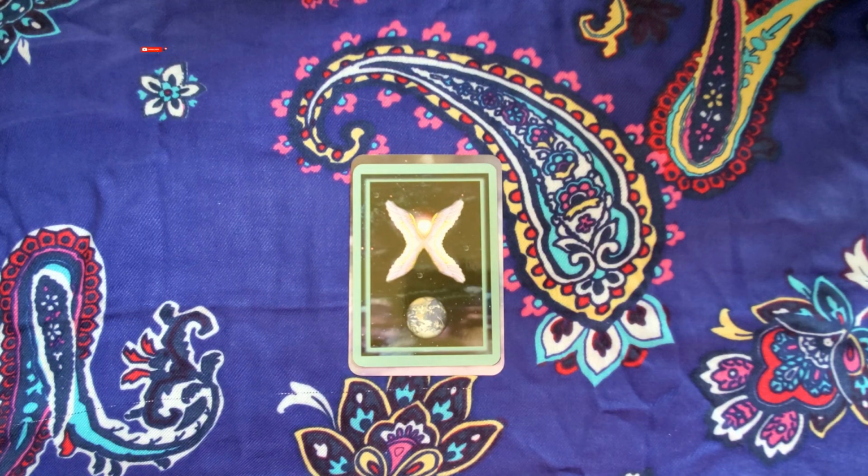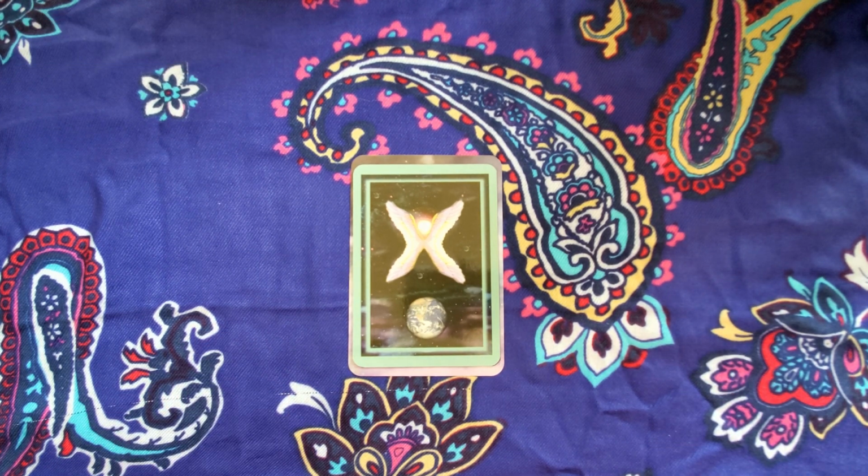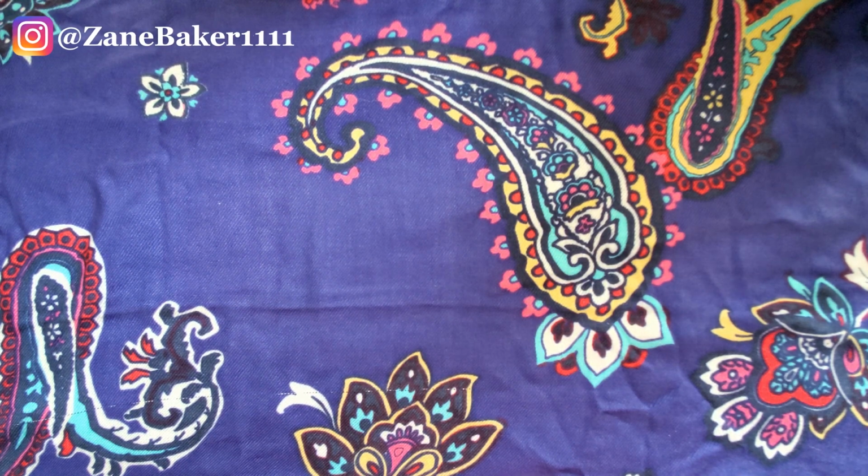Hello, hello, hello, pile number two. Welcome to your reading. In this week's reading, you have 3 cards, and these are 3 messages from your angels about what you need to know so you can travel your journey and heal and release and let go and open yourself up to greater love and greater opportunities. So let's see what the angels have in store for you, pile number 2.